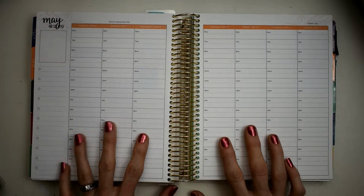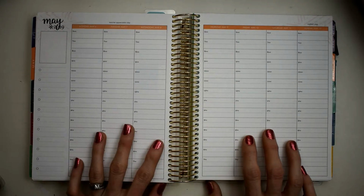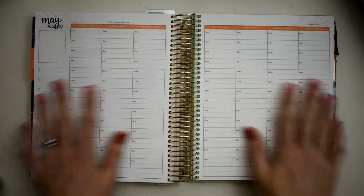Oh, excuse me. Oh my gosh, y'all, I got a mini Happy Planner. That's why I said that. So this is in my Erin Condren Hourly Planner, but it is a Happy Planner. I do like my planner.